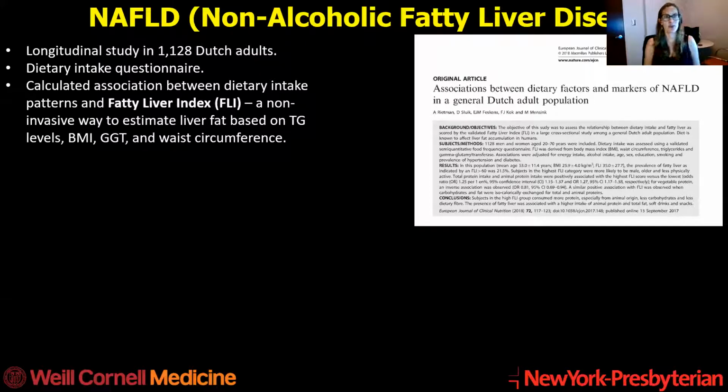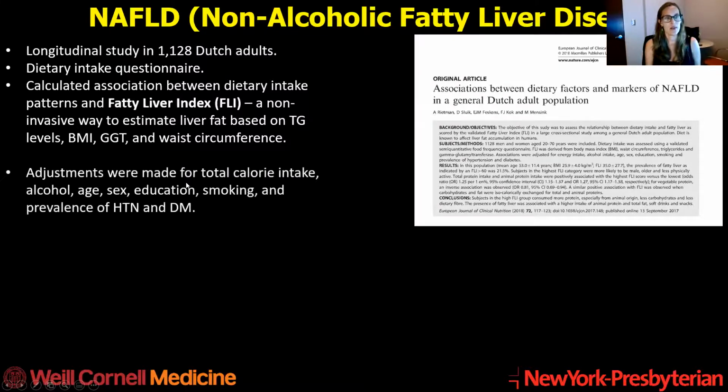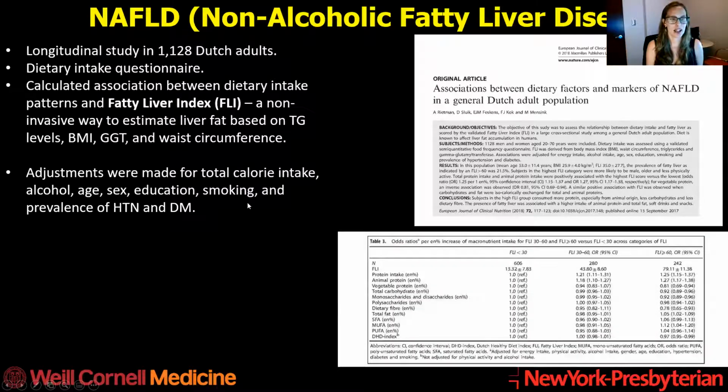So it was a non-invasive way to estimate liver fat based on their triglyceride levels, which are a serum marker, GGT, another serum marker, their body mass index, and their waist circumference. And then they made adjustments for total calorie intake and a whole host of other factors. And once they adjusted for all of those things, they looked at if there were any particular dietary trends associated with a higher fatty liver index.